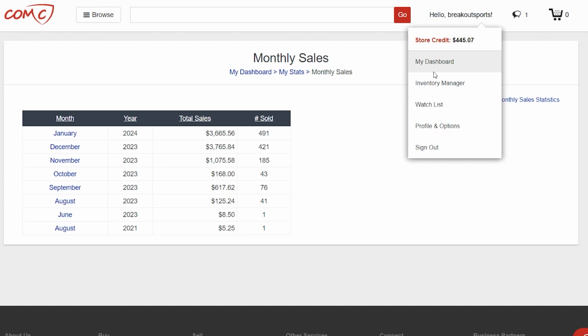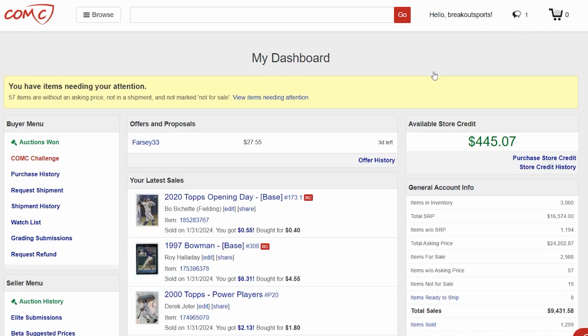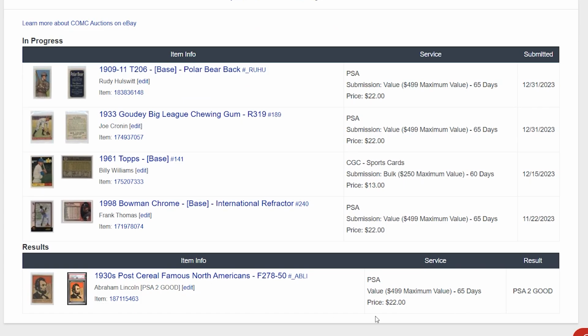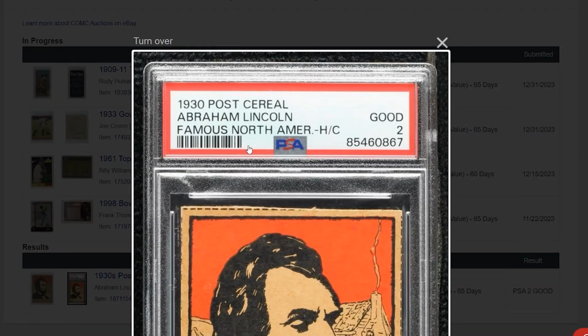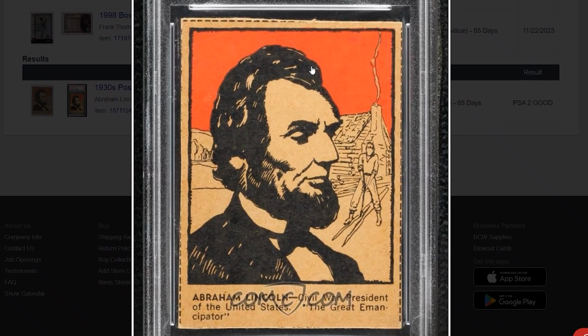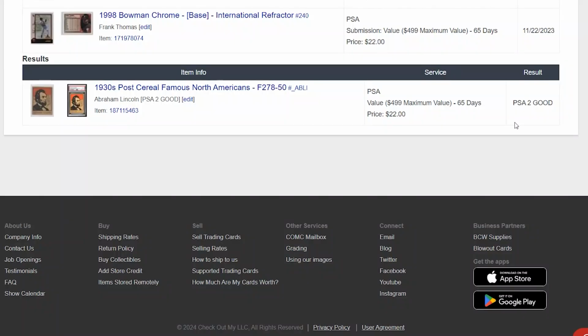All right. I also did get back one card that I was going to grade. So if we can check that out over here, in grading submissions. Now, unfortunately, you're not going to get my reaction because I did do a live reveal when I got this graded. And this actually got graded today, January 31st. Which is great. So 1930 Post-Aero Lincoln, this got it too. So pretty happy with that. I'm just going to relist it on the site.